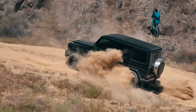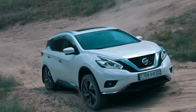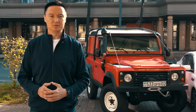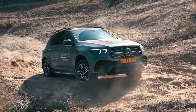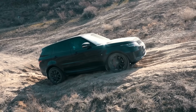Mercedes G63, Tesla Model X, BMW X5, Mercedes GLE, Volkswagen Touareg, Nissan Murano and Toyota FJ Cruiser. All these vehicles are going to drive a long climb up the hill with a series of diagonal suspensions. And besides, the GLE was here before, accompanied by the Audi Q8, BMW X6, Volvo XC90 and Range Rover Sport.